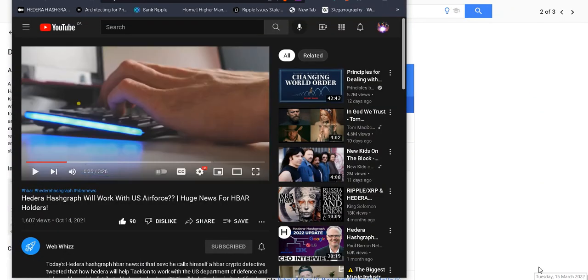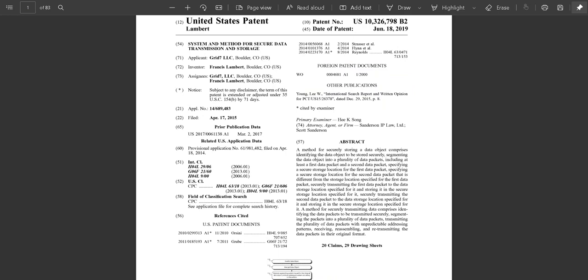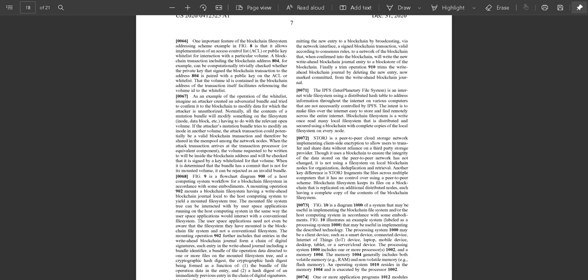You can watch this video. It's a 3-minute video from WebWaz. And then, yeah, covered the patent. There's actually 3 different patents that talk about this stuff. Same abstract here, that's one patent. Then this is another patent that talks about IPFS and stuff. You can pause this and read through this. They also talk about a storage network.